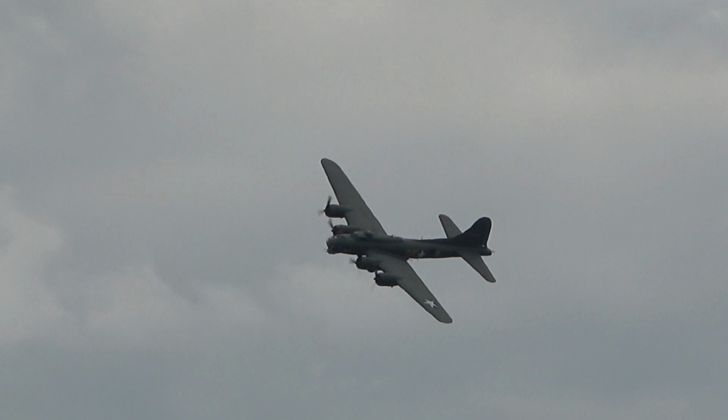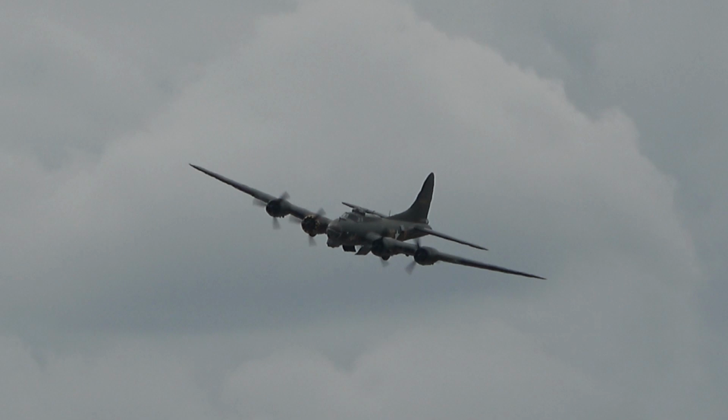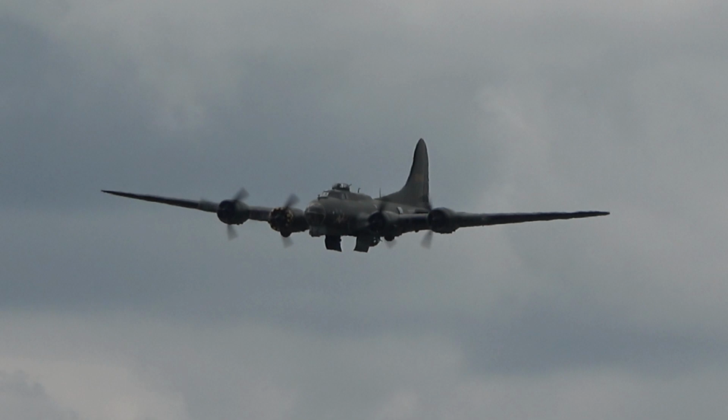2023. It was a close run thing as to whether it could happen, but thanks, as I say, to the wonderful efforts of a whole host of people and organisations, here we are, Sally B, back where it belongs, and running in to start its solo display.